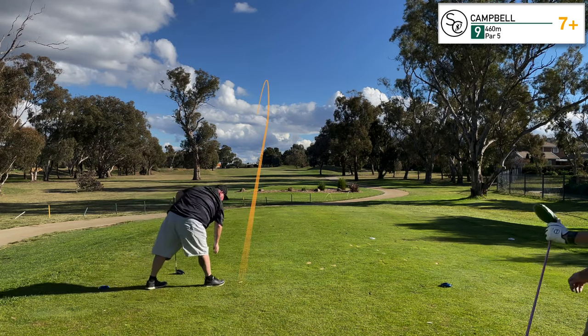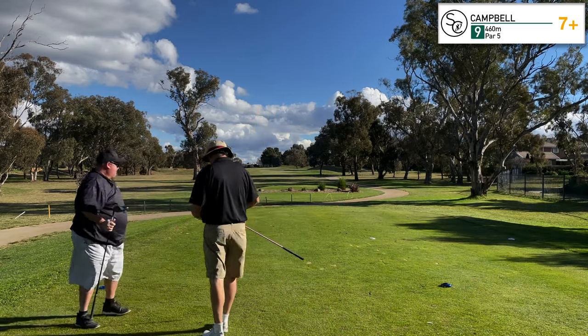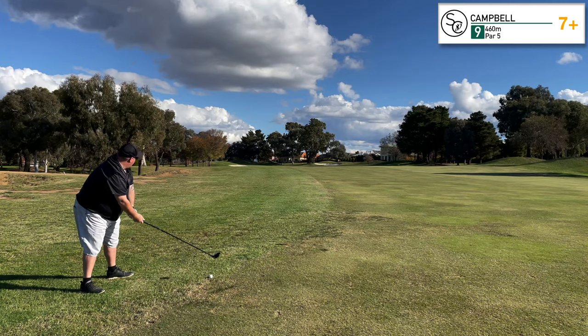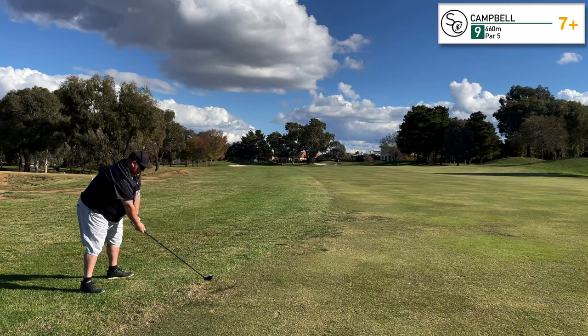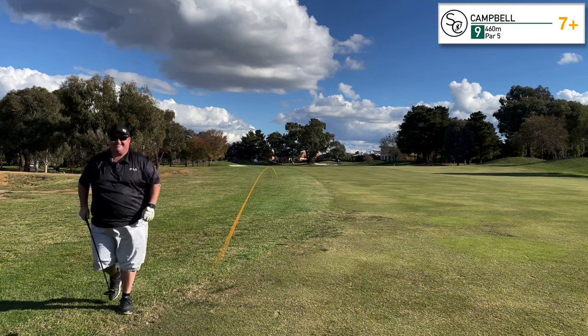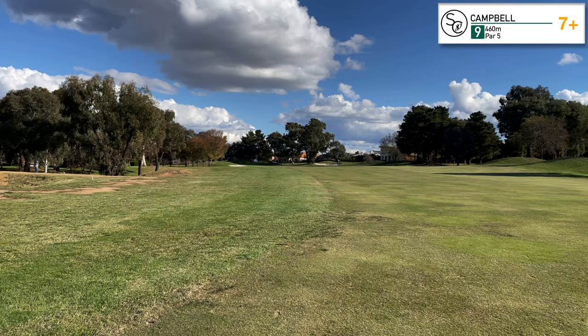And the short par 5, 9th, 460 metres, so thinking here, get a good drive away, and I hit that really well. And we're definitely in the go zone to get on in 2. Oh, and what a ball striker. How good is that? Absolutely flushed it.